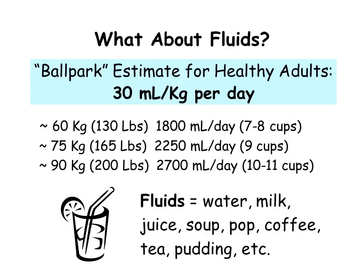What about fluids? The ballpark estimate for healthy adults is about 30 milliliters per kilogram per day. This means if you are 50 kilograms or 110 pounds, you need 1,500 milliliters per day or 6 cups. If you are 60 kilograms or 130 pounds, you need 1,800 milliliters or 7 to 8 cups per day. If you are 75 kilograms or 165 pounds, you need 2,250 milliliters or 9 cups per day. If you are 90 kilograms or 200 pounds, you need 2,700 milliliters or 10 to 11 cups per day.